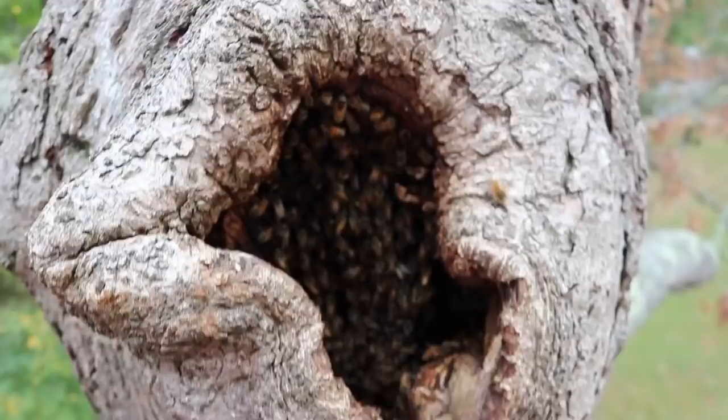Hi, girls. So they're definitely honeybees. We found both entrances and we are going to wrap them up. I'm gonna put the camera down just because we're 40 feet up in the air and we're gonna do it safely.